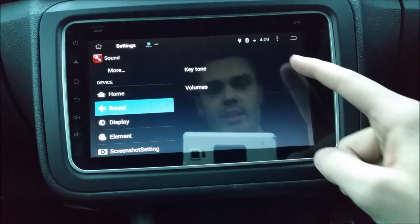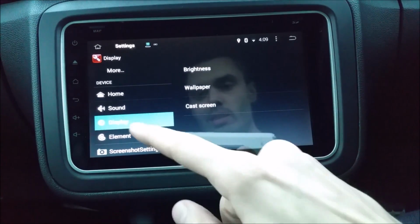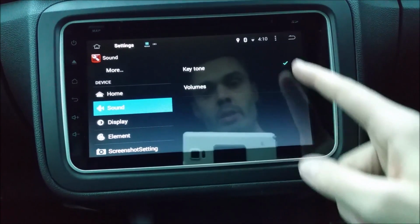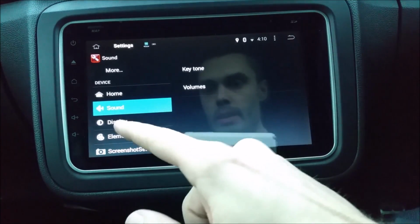Key tone you can select. It's ridiculously loud, so I don't tend to use it. It's not loud, but over time it will become highly irritating, so I don't keep that on. The volume is just the unit volume itself, music and stuff like that.